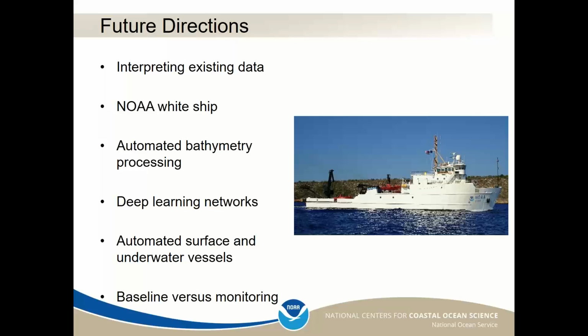Another is, I'm not sure if folks are aware, but there's talk now of bringing a NOAA white ship, which is typically used to survey the oceans, to the Great Lakes. So what a cool thing if we have a white ship up here for a long period of time, banging out a lot of data collection in the Great Lakes and supplying the decision makers with the information that they need.